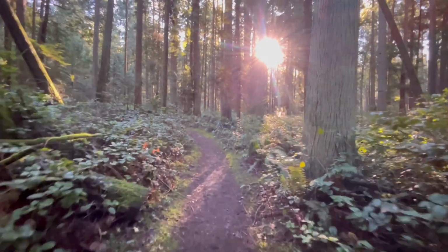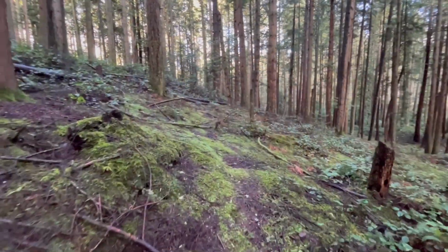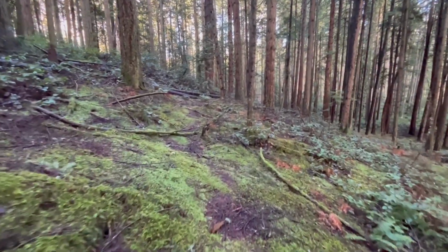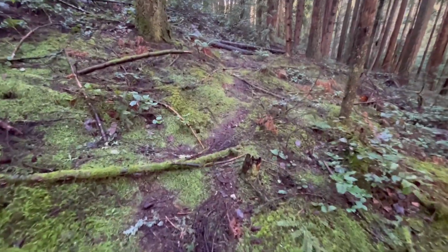Let's jump in and let's see what we see. Sure is beautiful out here. Boy, oh boy. Love walking these game trails. Oh, check this out.